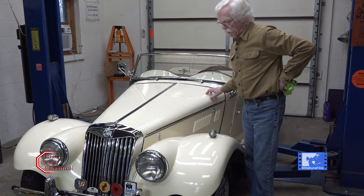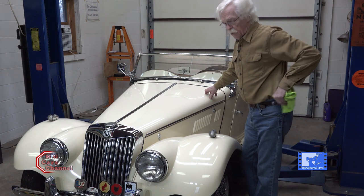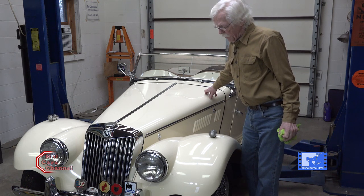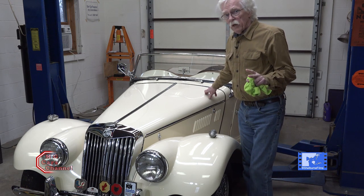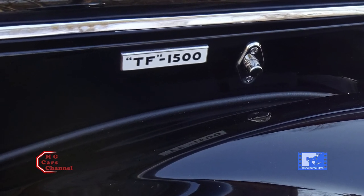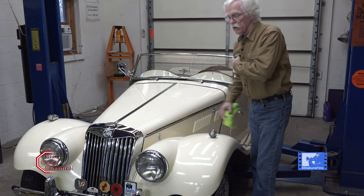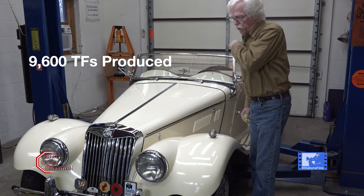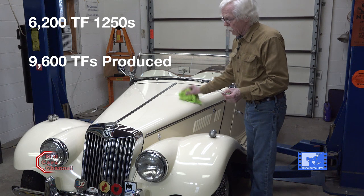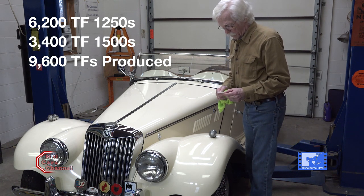This TF is a 1250, meaning it has a 1250cc engine, as opposed to later ones. The last year of production, they offered a 1500cc engine. The way you can tell the difference is this one doesn't have a nice little badge here that says 1500, so it's a 1250. Most of these cars, there were 9,600 TFs produced total. 6,200 of them were 1250s, and 3,400 of them were 1500s.